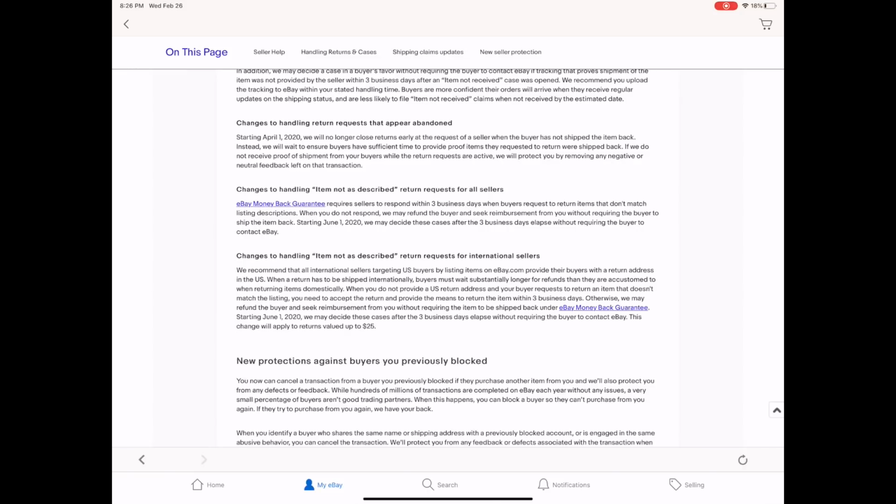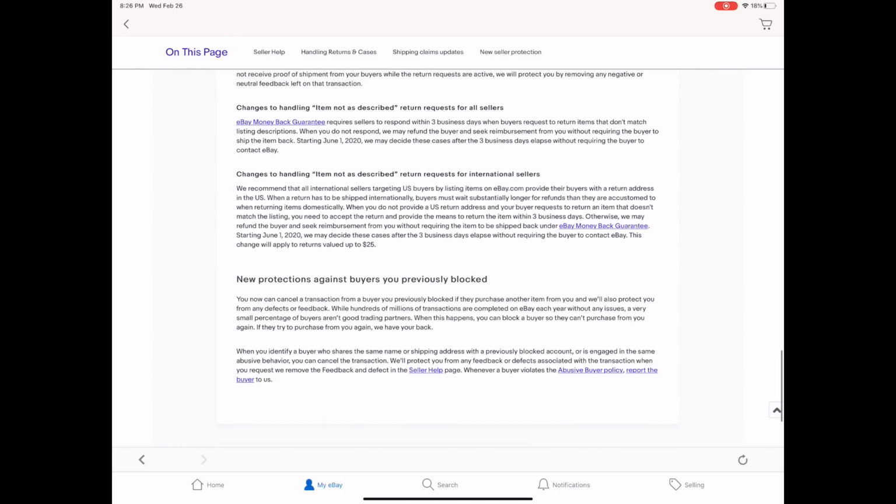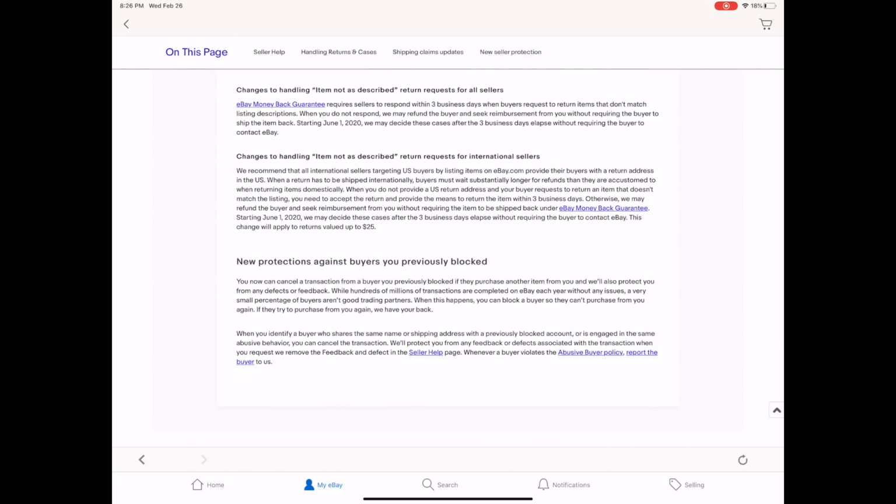That sounds to me like they're cutting out that 5-day close case. So previously, if a buyer opened a case and they didn't ship the item back in 5 days, you could call and have it closed. Sounds like they're going to stop that and give the buyers longer to ship back. That sucks.